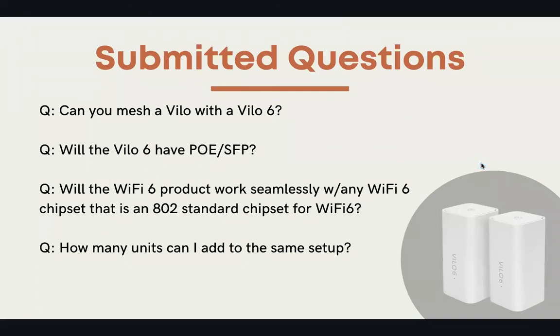Will the Vilo 6 have PoE and SFP? Our current 30,000 routers that we have in production, those will not have it. I will not say in the future we'll never have a PoE or SFP port, but definitely in our next product run, that won't be possible. But if you guys really want that, and you say, hey, I would buy this many routers, and you give me enough ammo to go back to management and say I could sell this many routers, we could do that for you guys. But as of right now, there are no direct plans for that.